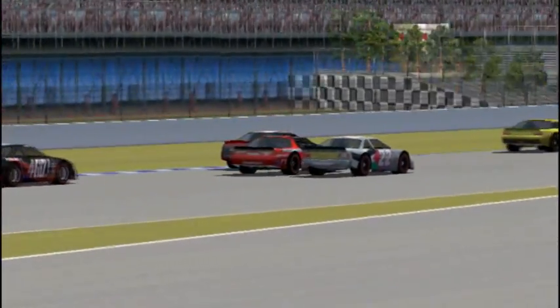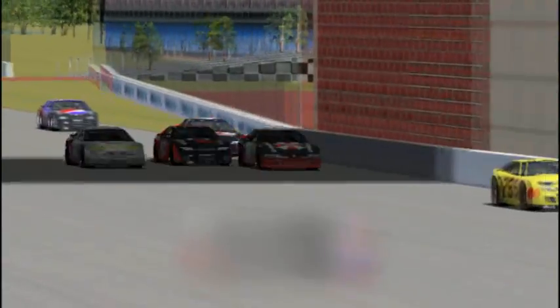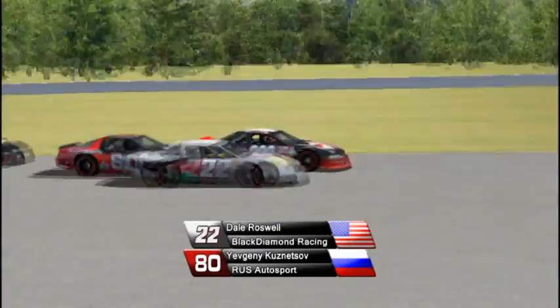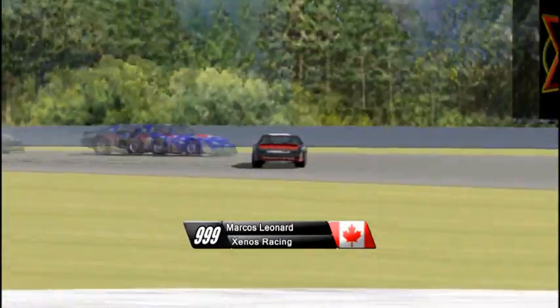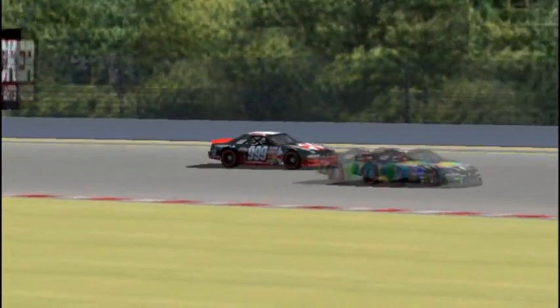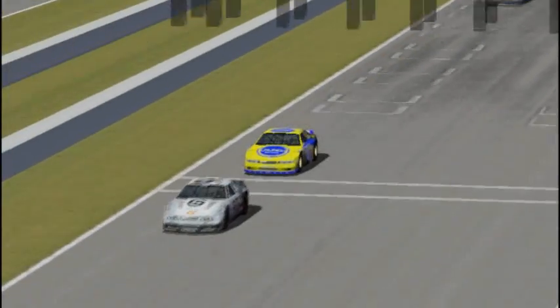Here is looking at Roswell, that is Yevgeny Kuznetsov, and Marcus Leonard. Kuznetsov in the 80 car makes contact with Leonard and Roswell, three wide. It can work, but that's not really a good place for Leonard to be in. This is Zenos' last race, and Leonard's last race with them, obviously.